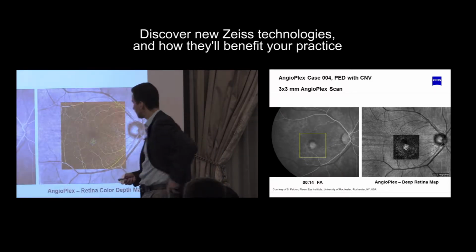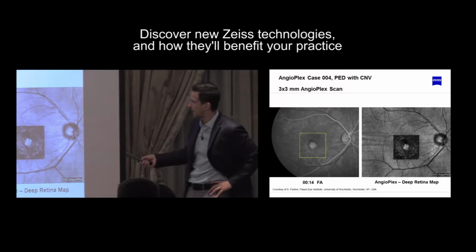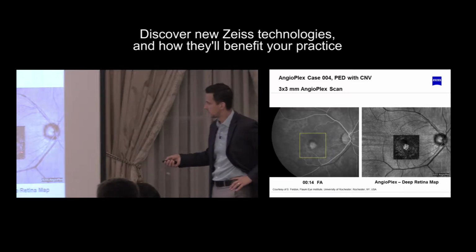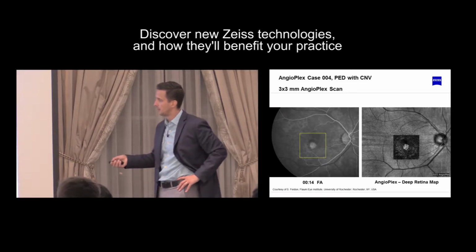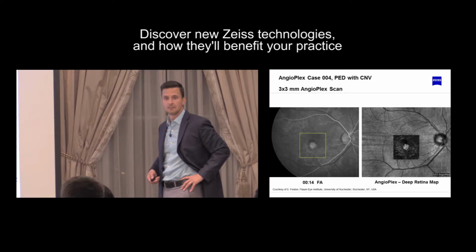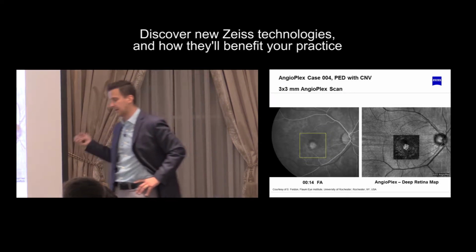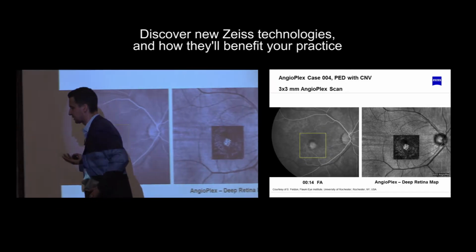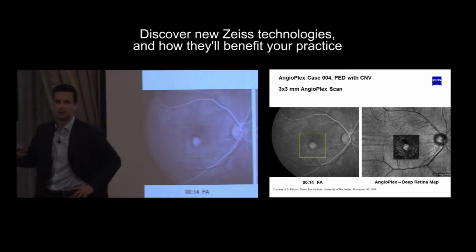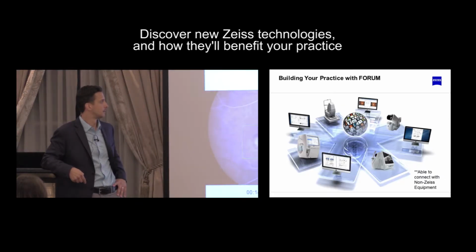So, just a little picture comparing an FA to a deep retinal angioplex map. So this is your virtual. That's with injected dye. If you want to know if you've got a case, let's say, that was a PED, and you want to know if that PED has a vascular component to it or not, how are you going to tell? OCTA is your differential capability.